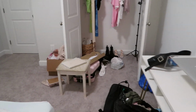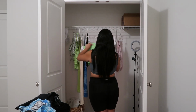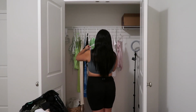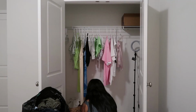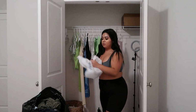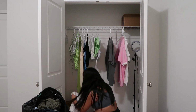So right now I'm just gonna do a montage of me basically getting my room together because this is just not cute and this looks like I'm just hoarding things. But yeah, now that I have time, I'm gonna get this done. So yeah, that's my update. Okay.